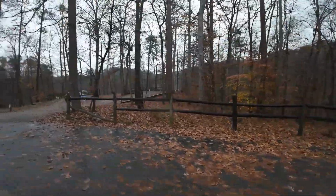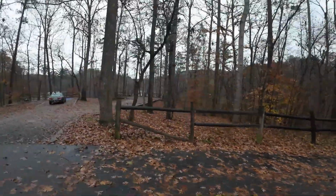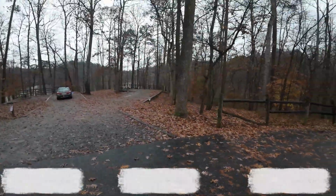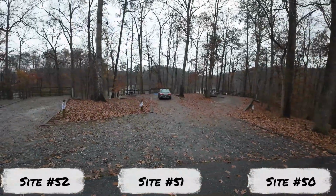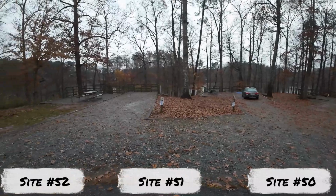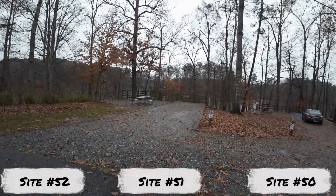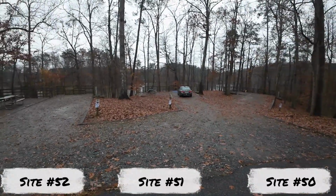But you're kind of sharing the pull-in driveway with 51. So 50 is the one on the right with nobody in it. But you kind of share this entryway. So 50's on the right, and the one with the car is 51, and then 52. So all three of those, 50, 51, and 52, all have really good views of the lake, but they are, you know, all smushed in together here.